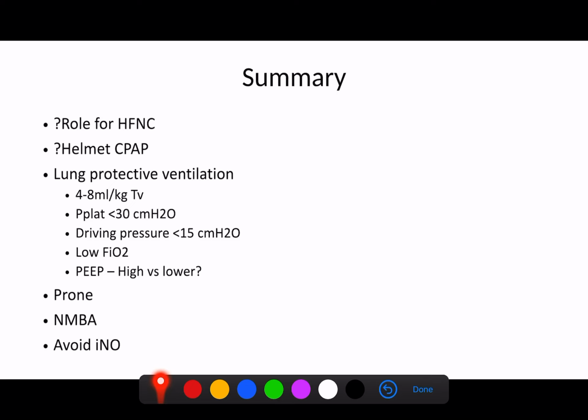The general ventilatory strategy for these patients is basically what we do with every other patient. Low tidal volumes, keep the plateau pressure down. Although they don't mention driving pressures, I have put it in there because I think it is important that we keep those driving pressures below 15, maximum 20.